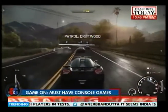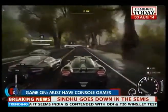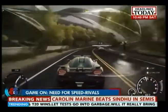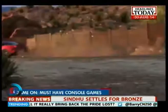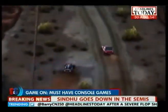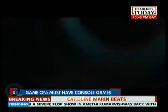Focusing once again on exotic cars and high-speed police chases, Rivals puts you in the shoes of either a pursuing cop or a rebellious street racer. One of the launch titles for the PS4 and also available on the Xbox One, Need for Speed Rivals is one of the most incredible looking games available in the market.